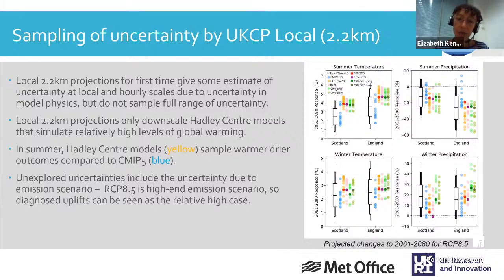This is showing mean responses for summer temperature, summer rainfall, winter temperature, and winter rainfall for Scotland and England. The black box and whiskers is the probabilistic projections. The blue dots are the CMIP5 models. The yellow dots are the Hadley Centre models, which are then downscaled to the regional models in pink and the local models in green. And you can see, particularly in summer here, we're only really sampling the warm and dry outcomes in the downscale projections.